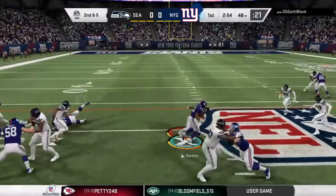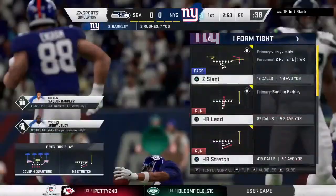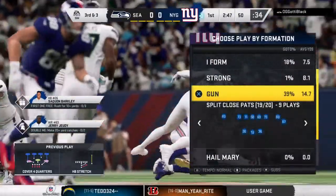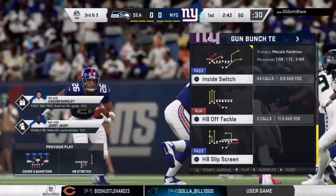On 2nd down, here's Barkley. And he'll be brought down right at midfield after a gain of only a couple. That didn't appear to be a run blitz. He just darted in once he saw the run develop. That appeared to be a case of see ball, get ball.